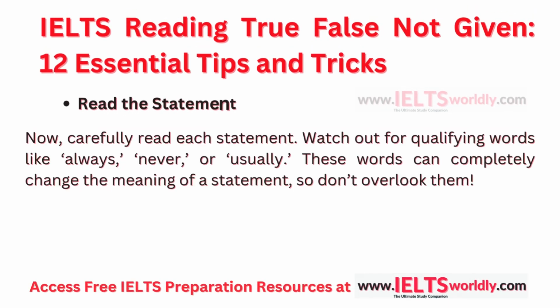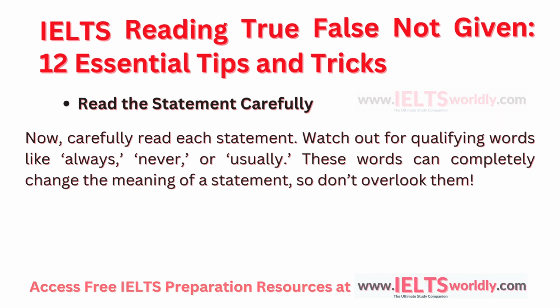Read the statement carefully. Now, carefully read each statement. Watch out for qualifying words like always, never, or usually. These words can completely change the meaning of a statement, so don't overlook them.